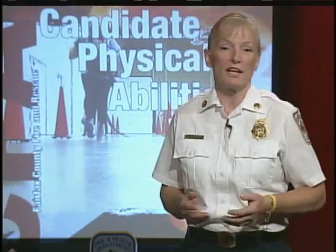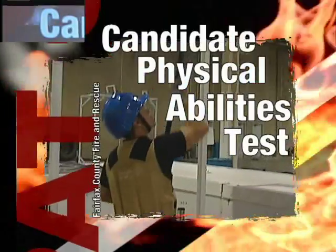To become a firefighter for the Fairfax County Fire and Rescue Department, applicants must go through a series of steps to even be considered for recruit school. One of the most important parts of the application process is the CPAT.